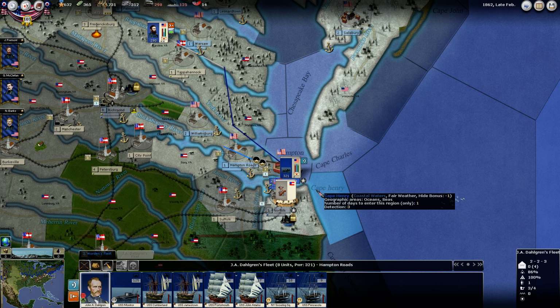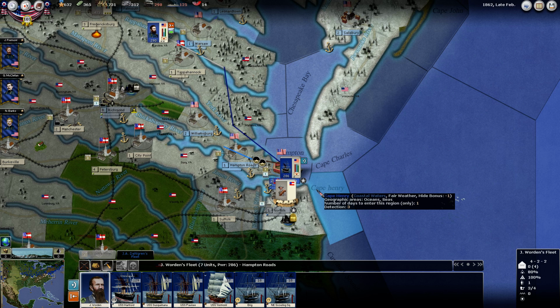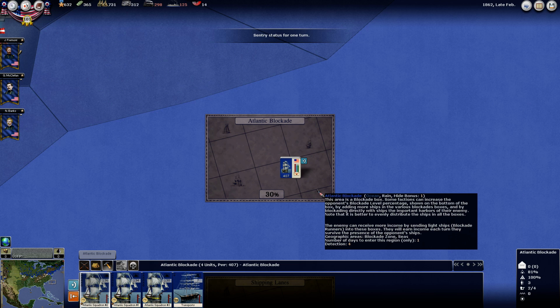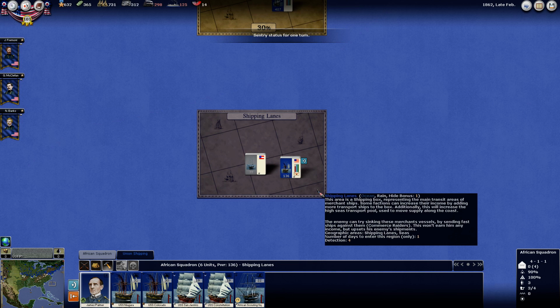Okay, going through the naval forces. Supply looks decent, and this is part of our blockade here, so we'll just leave them there. As well as this, nobody looks like they need to get back to port. Our transports are in port. We'll just leave them there. This squadron here looks good.